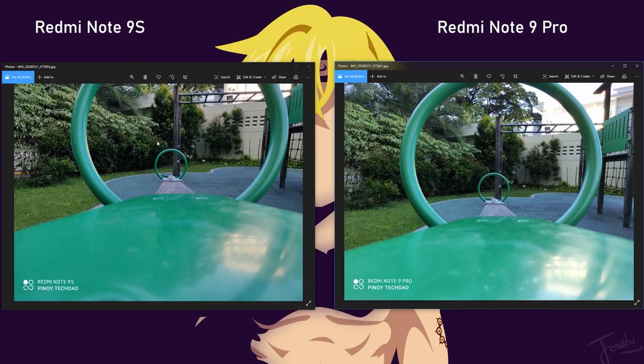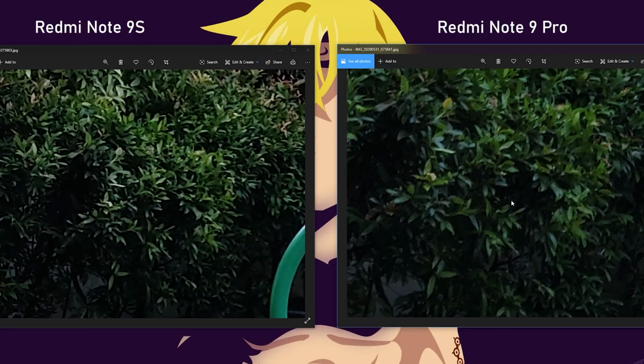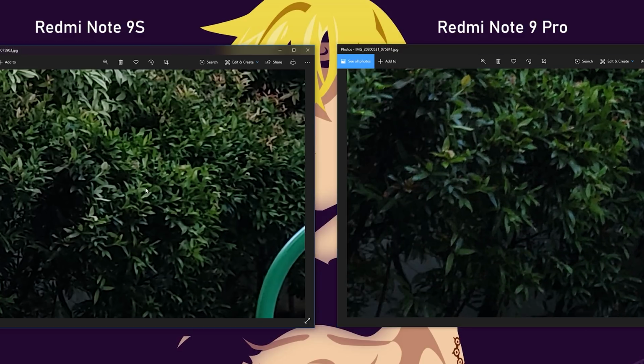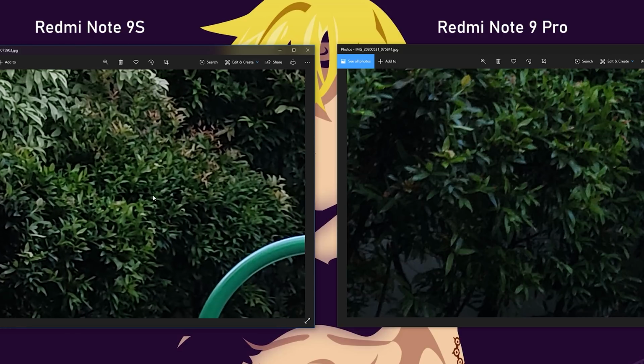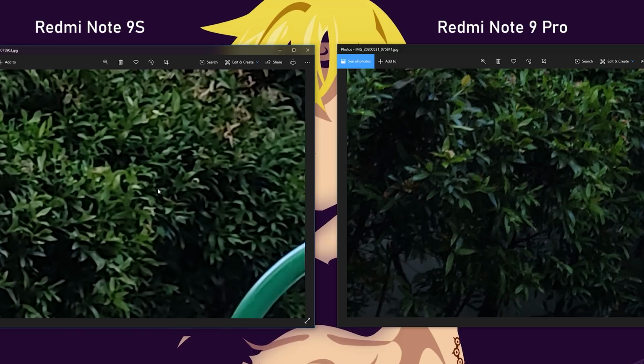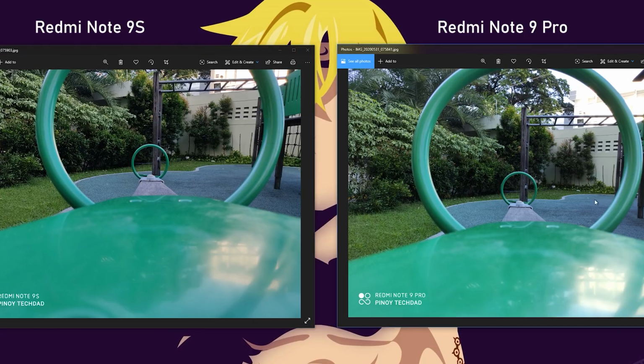Okay, so you can see on the part of the leaves right here, it's definitely darker here on the Redmi Note 9S than on the Redmi Note 9 Pro. So let's go ahead and zoom in to find out what's actually going on here. All right, so you can see here the colors are more natural on the Redmi Note 9 Pro. When we zoom in on the Redmi Note 9S, you can definitely see that it's kind of blurry and it kind of has a watercolor effect. I'm not sure if you can tell, but otherwise, if you zoom out, there's not much of a difference. They're both sharp images for a mid-range phone, so that's really good. All right, so let's move on.